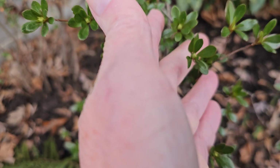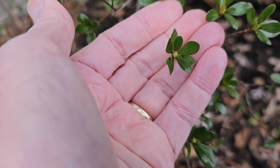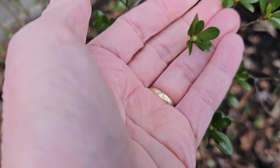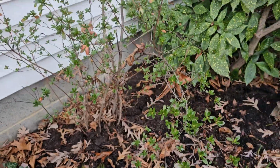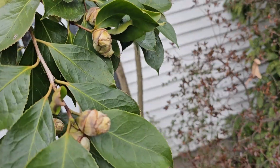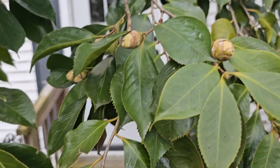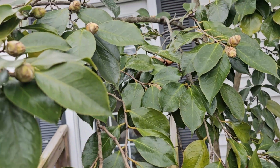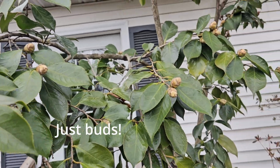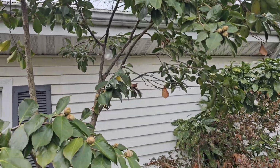And again, you can see, hold still, come on, focus, there you go. So this is going to have buds all over it. It's kind of a small one because it's a shady spot, but it does bloom faithfully. Now up above me, this is my Camellia. It's covered with blooms and beautiful pink blooms that I just love.